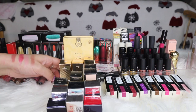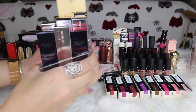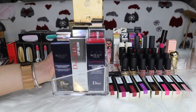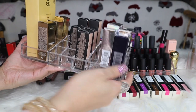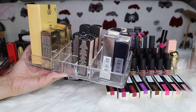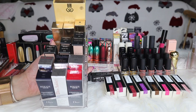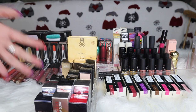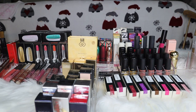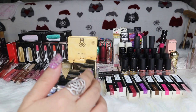So last but definitely not the least are these lipsticks right here that are luxury lipsticks that I haven't opened yet. I haven't swatched them yet, but I'm just collecting them so I can do one entire video of them. So I will just show you how they look in the packaging, but I'm not going to fully open them because I plan to do that next time.